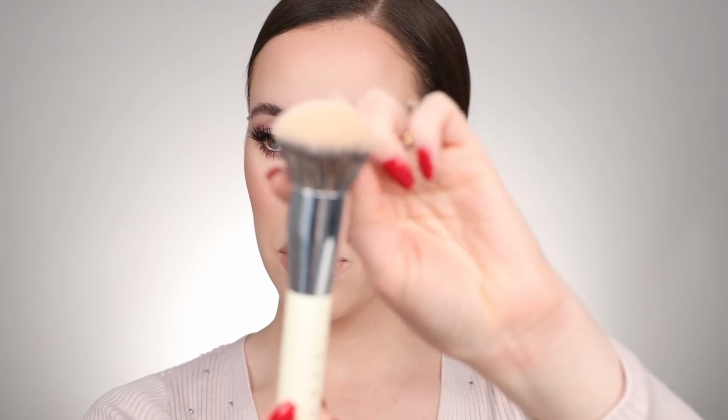Moving into tools, I wanted to mention the Hailey's Beauty Kabuki brush. This is such a gorgeous brush for blending out foundation. I used it today. I love the rounded tip. I just feel like it really buffs super, super well, and I've been using it like crazy. So I wanted to make sure to mention that brush. In addition to the brush, I'm obsessed with the Hailey's Beauty sponge. It's what I use to blend everything out today. I love this. It's one of the best sponges out there, and so I wanted to make sure to put it in here too.